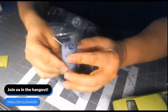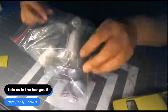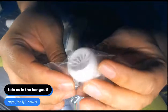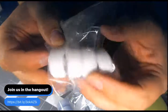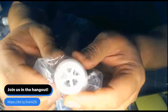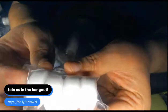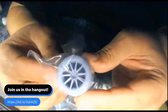I've been printing a lot of tires and wheels. You see the tread on those. This is one of my favorite wheels that I print. I like those. These are kind of a deep dish. Same tire. Most of these will have the same tire. This one has a different tire. And I've got like 20 different tire patterns, tread patterns. This is a different one. This is a tire tread pattern that I made from scratch.